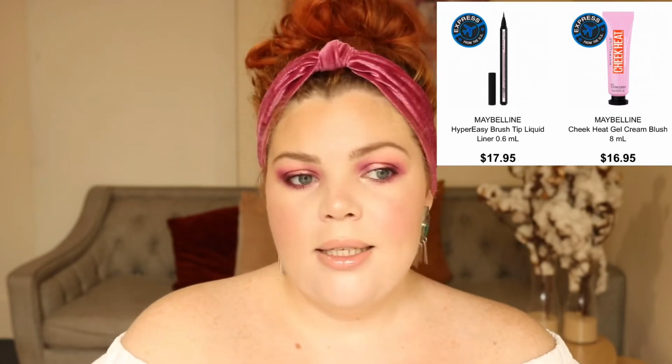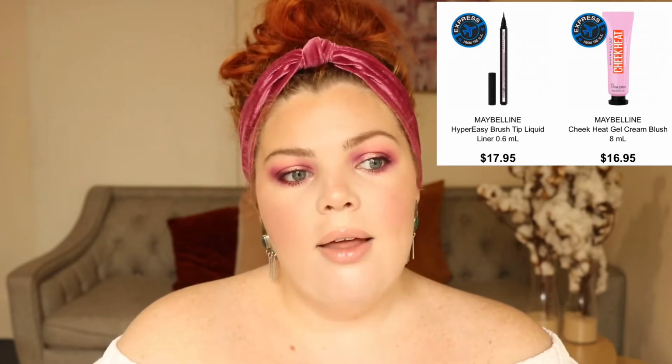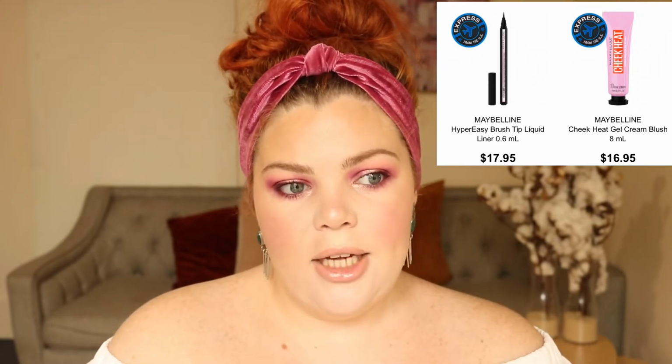I feel like they bring out a lot of eyeliners. Didn't they just bring one out? I have it, and it was new when I got it. Anyway, I guess it's their easiest version, Hypereasy. And then lastly, they have the Cheek Heat Gel Cream Blush, $16.95 in pink.